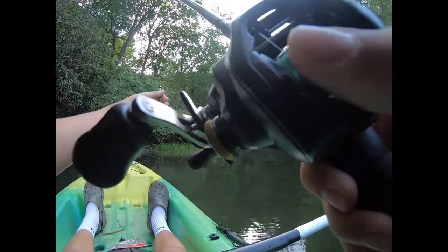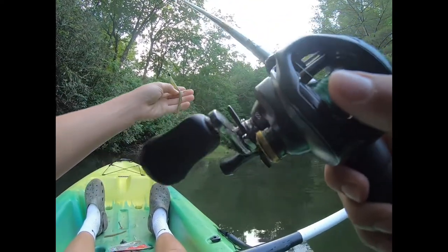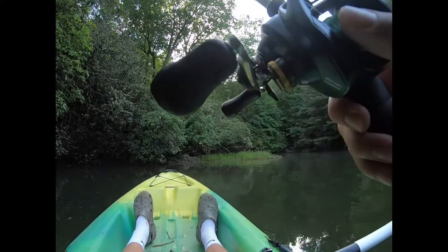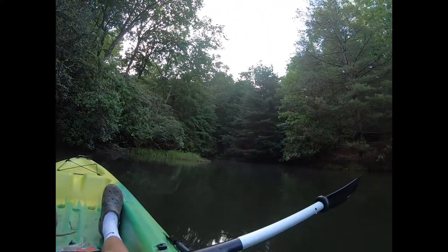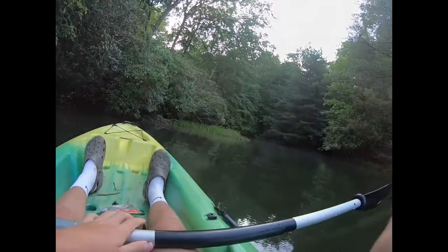Where are you going? What? Down here on the left a little bit. Okay. I'm going to hit the point and then I'm going back across to the other side and then I'm done.